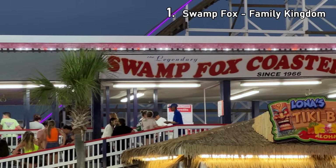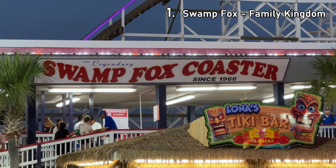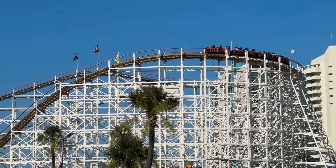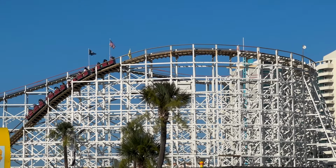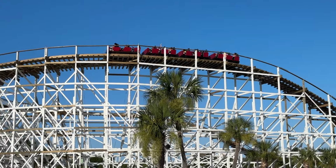Number 1. Swamp Fox, Family Kingdom. The best coaster in Myrtle Beach is also the oldest coaster in Myrtle Beach, as well as one of the last seaside wooden coasters. Swamp Fox first opened back in 1966 and was designed by John C. Allen, a prolific roller coaster designer responsible for over 20 in total.